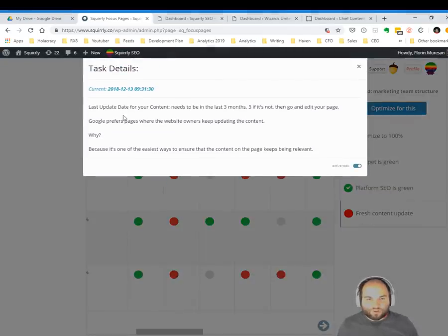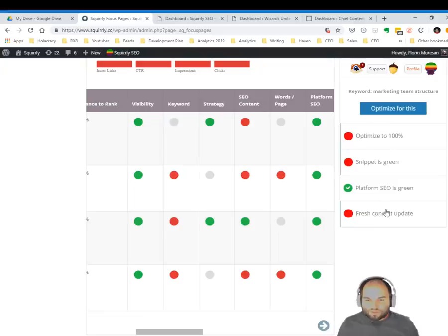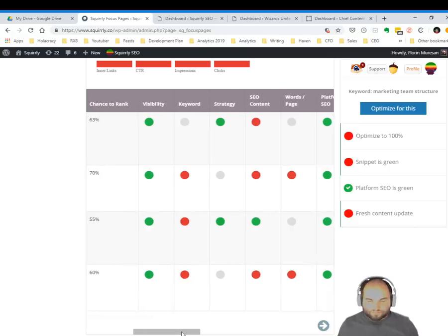So this page is really old. As you can see here, the date. It's really old, and usually you should refresh the information on your focus pages because they are the most important pages in your business. And make sure that there's been some new content in the last 3 months. So you need fresh content and provide fresh content updates. This is actually a really important ranking factor.